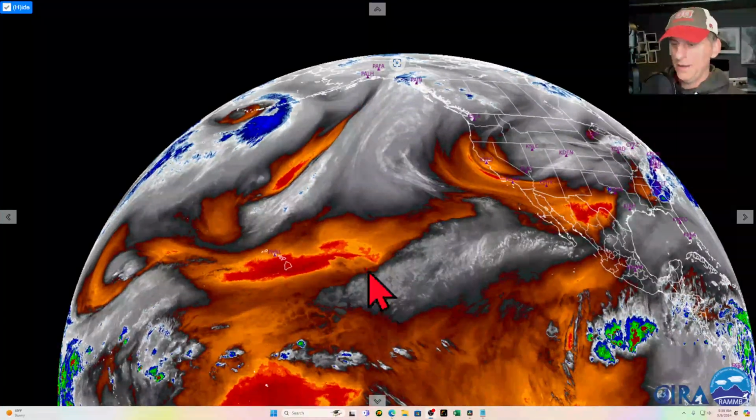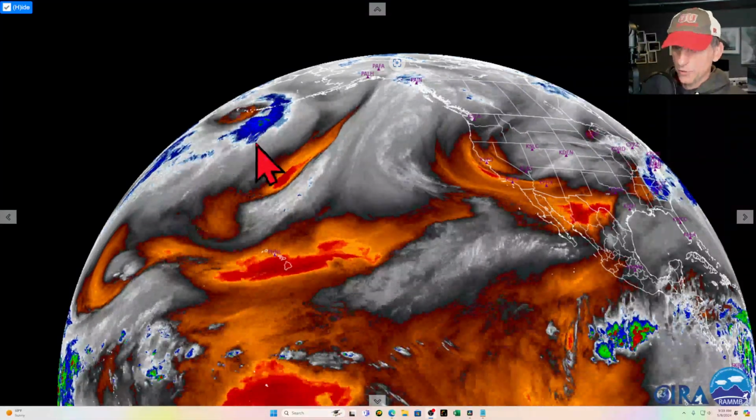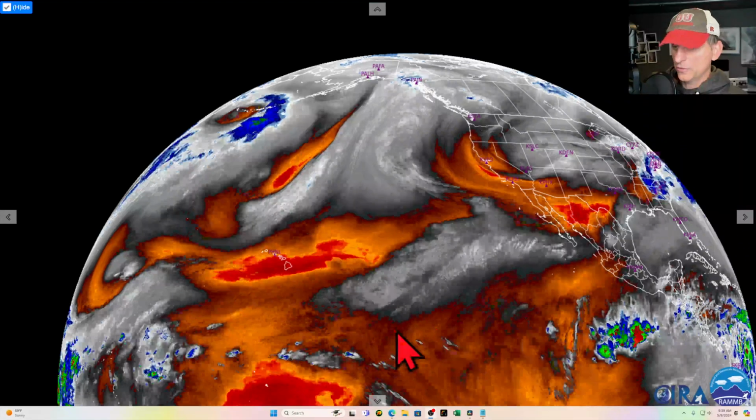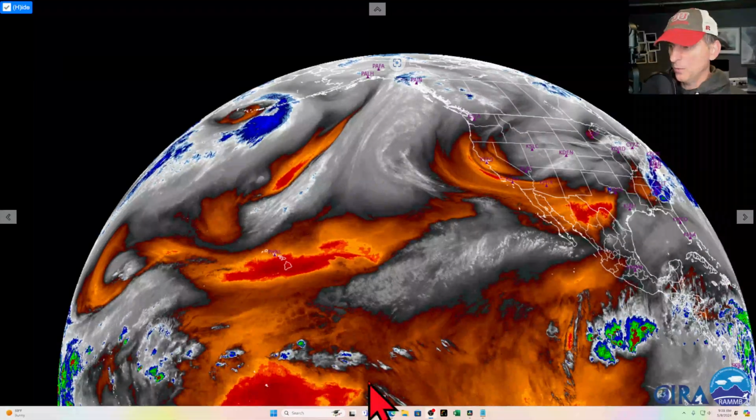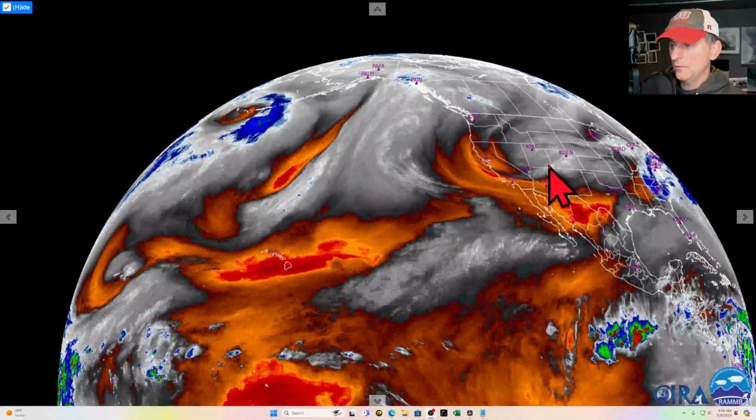Today's May 9th, and right now we're looking at the mid-level water vapor loop. You can see California, Hawaiian Islands right here. You can see a strong storm across the Aleutian Islands, the intertropical convergence zone down here near the equator, and you can see Mexico over here. And you can see this system here spinning across the central USA and the Intermountain West.